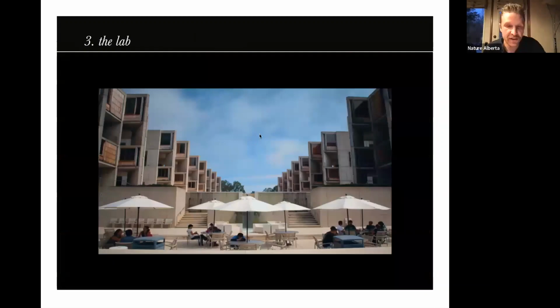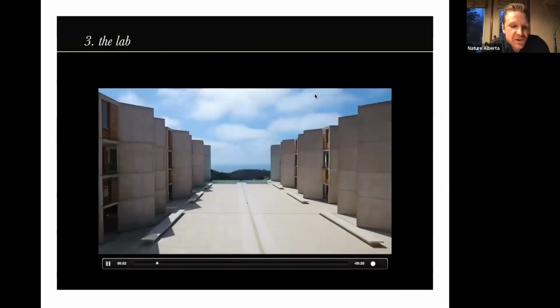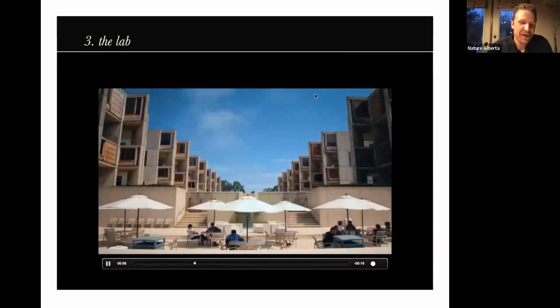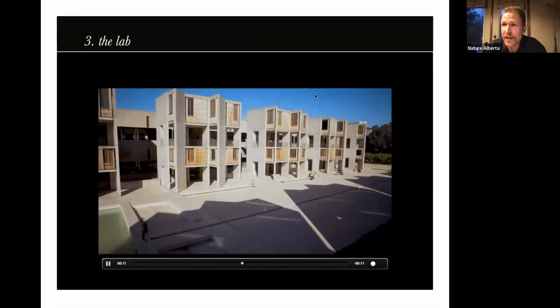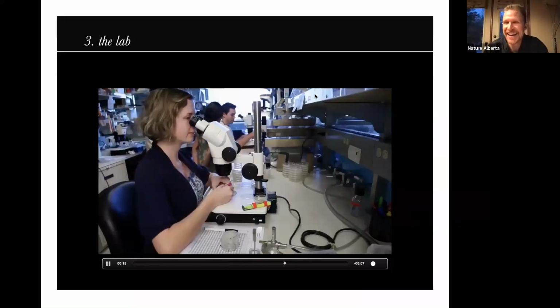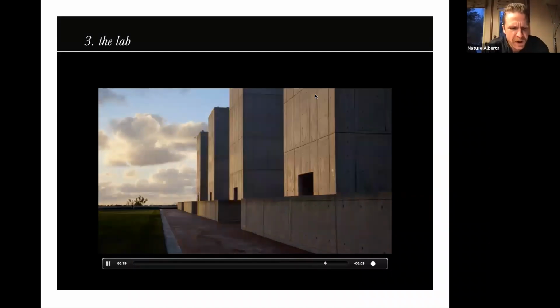Section 3, the lab. So this is a quick fly through of the Salk Institute for Biological Sciences in San Diego, California. It's a design inspiration. I actually visited the Salk Institute as an architecture student in Calgary. This is before Germany. We had a tour and it was very inspiring.